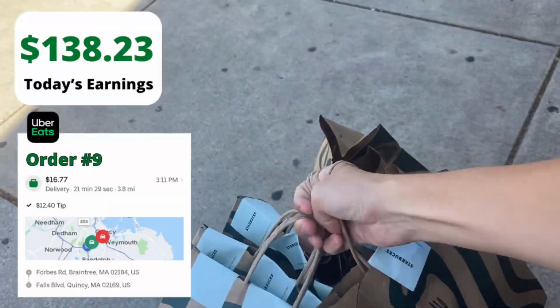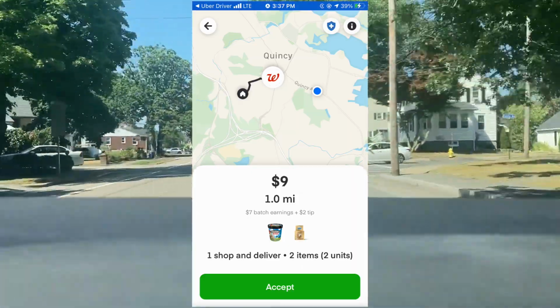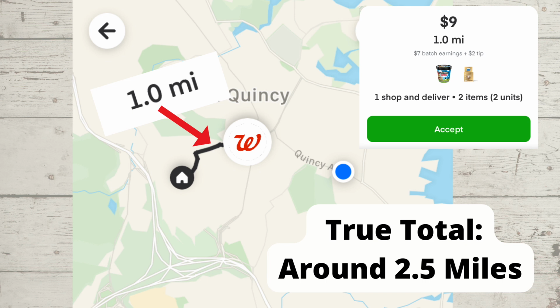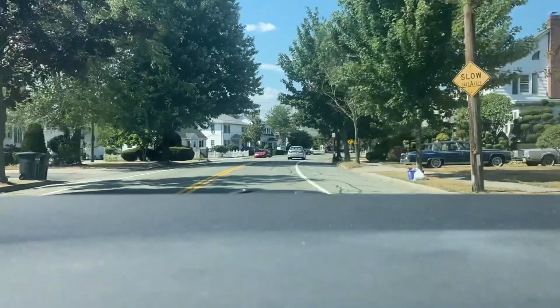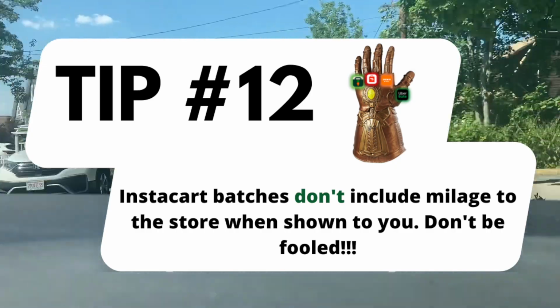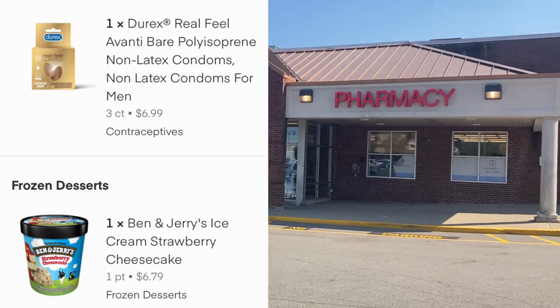This is another good one. So this is something you might not know about the Instacart app. If you take a look at this order here, it says 1 mile for $9, but it's actually around 2.5 miles. The 1 mile is the distance between the store and the drop off, so don't be fooled by this stat. Just keep that in mind because you need to know every little detail when you're accepting orders like this.